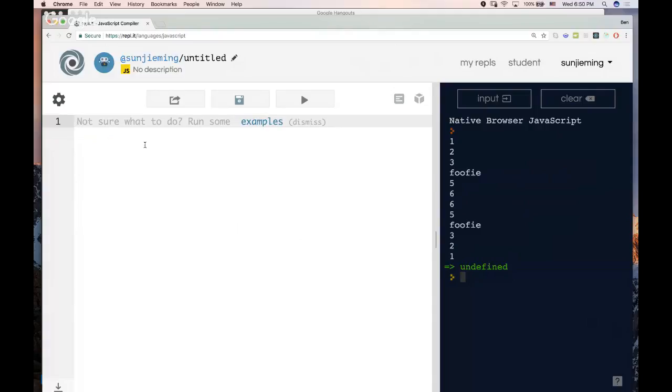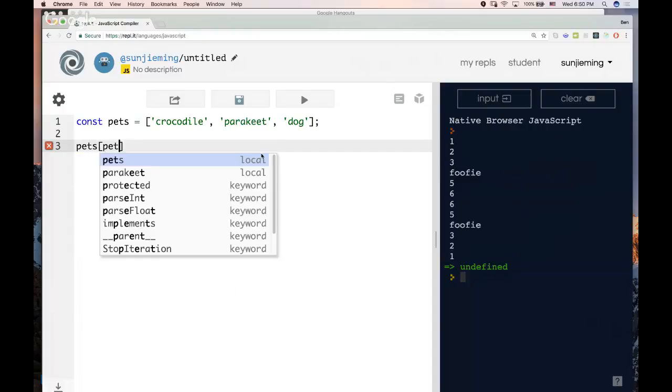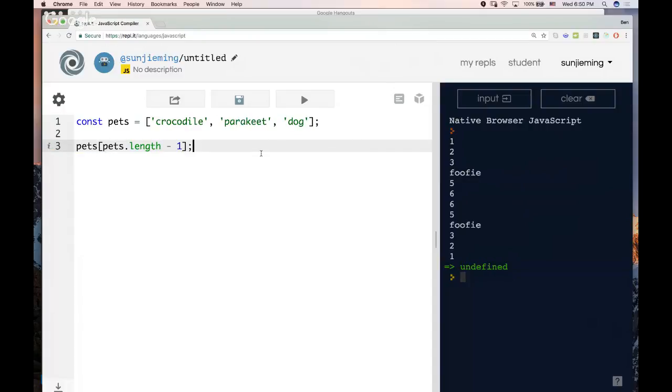Shorthand ways of accessing the first and last items of an array. So if we have an array and we want to access the last item, this is the best way to dynamically always access it. This will always be the last item in the array. So even if I were to add in another item, this right here would now be the bunny.